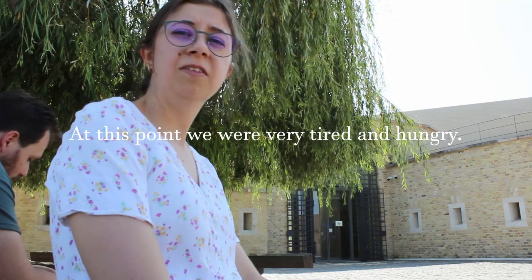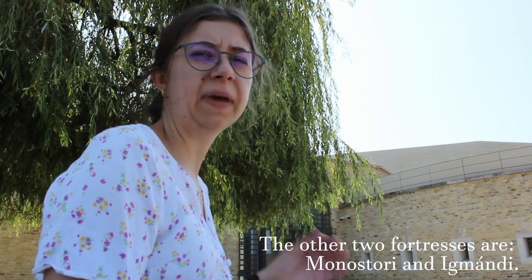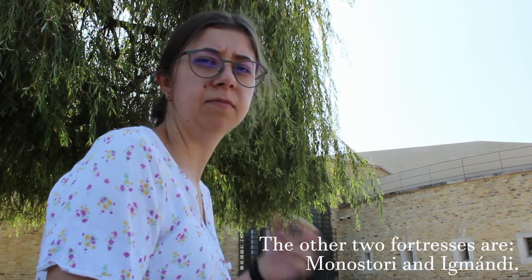Here we are in front of the Star Fortress. We don't think we're going to visit. The entrance is 3,000 forints, which is not really cheap, and it's around 9 euros. This place is one of the three main fortresses of Komárom. Inside the building you can see the Museum of Fine Arts exhibition of the Flesser cast collection, which means that there are many replicas of very famous statues, and I think that's about it. But we decided not to go in.